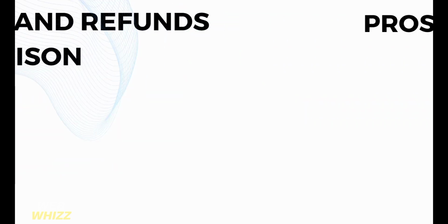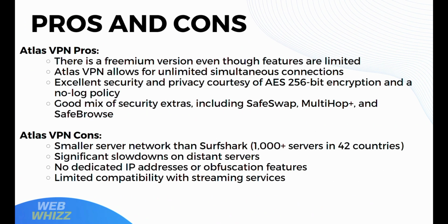Now moving on to the pros and cons of both platforms, starting with Atlas VPN pros. Its advantage is that there is a freemium version even though features are limited, and Atlas VPN allows for unlimited simultaneous connections, excellent security and privacy courtesy of AES 256-bit encryption and a no-log policy, and a good mix of security extras including Safe Swap, Multi-Hop Plus, and Safe Browse.